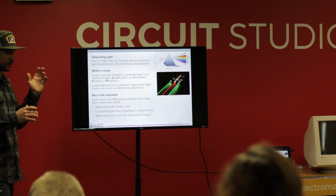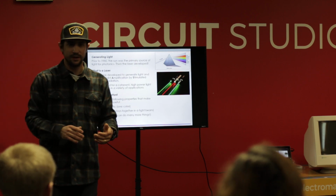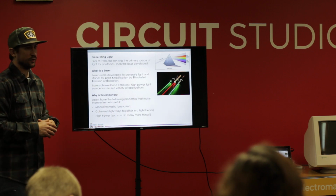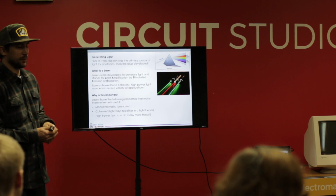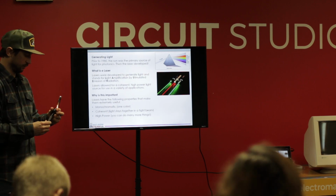But this really cool invention happened in about 1980, a little bit before that, called the laser. Everybody's heard of a laser, right? And so when we look at the properties of a laser, it's really important to understand why they're so important.